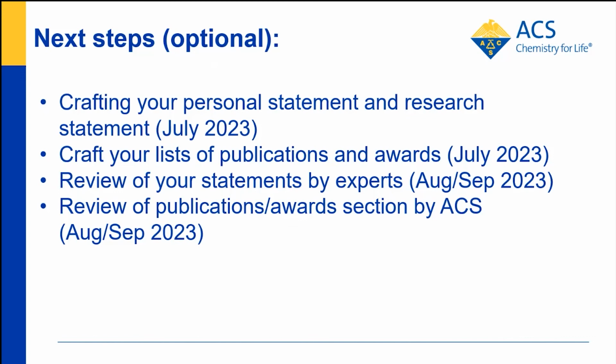Some next steps: crafting your personal statement and research statement by July 2023. If you are interested in applying to the NSF GRFP fellowship, you will have to do a research statement. You just let us know and we'll be able to help support you in crafting that as well. Craft your list of publications and awards. Review of your statement by experts. Our experts are going to help you between now and the end of next summer. And the review of the publications and awards section by ACS as well, between now and the end of next summer.